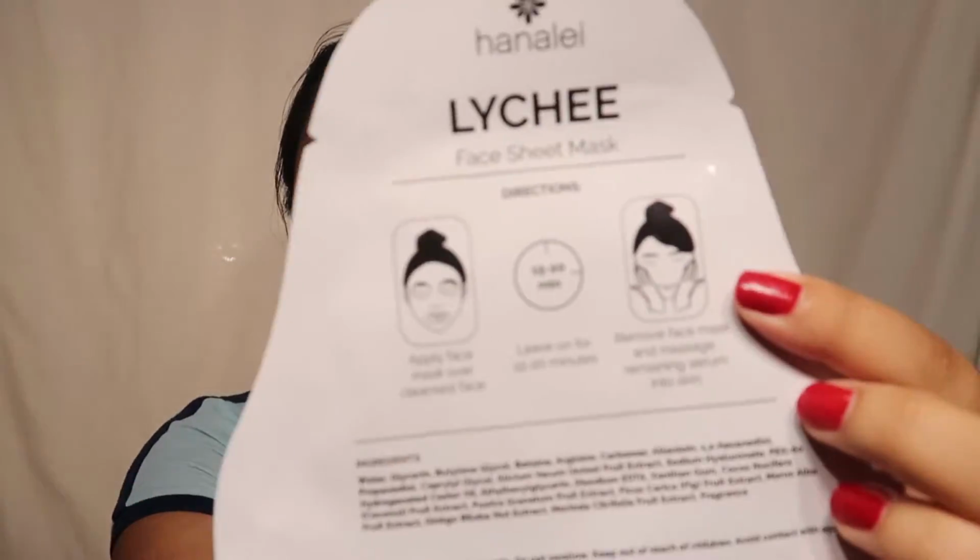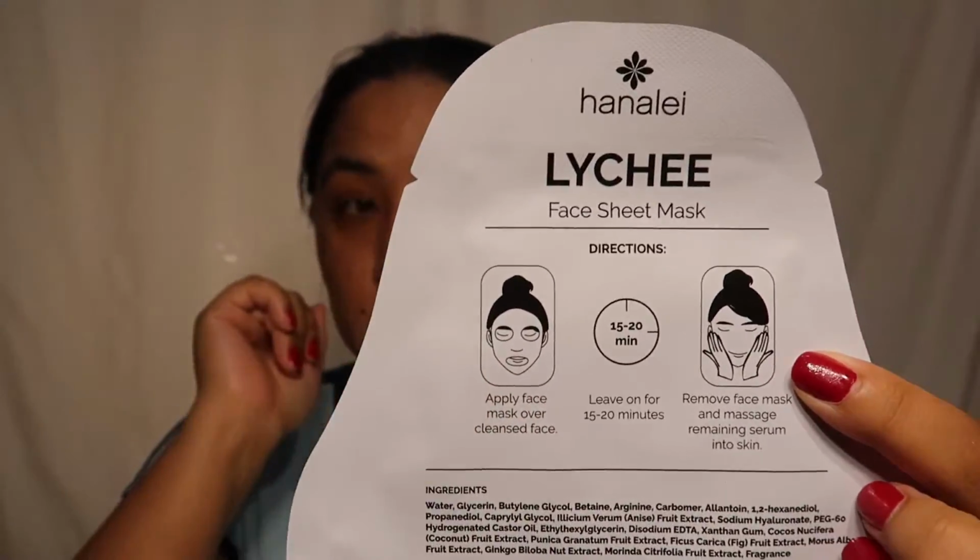Anyway, I'm gonna try the soothing mask. This mask, they suggest I put it on for 15 to 20 minutes. So I'm gonna keep it on for 20 minutes, and during that time I'm gonna apply the second coat, and I'll show you guys what it looks like. It's from a brand, Hanalei, and this is made in Korea, of course. I wonder how it smells, right? I'm curious. Not bad.